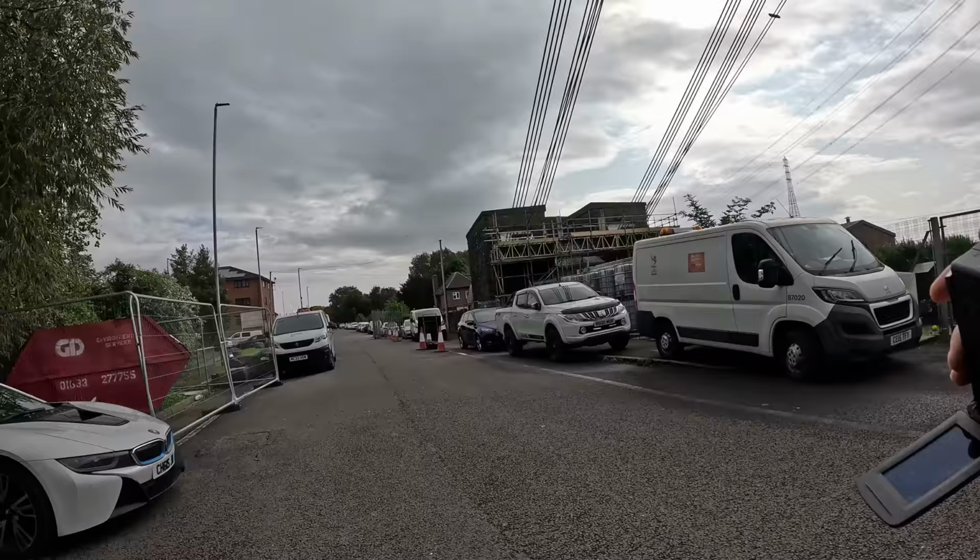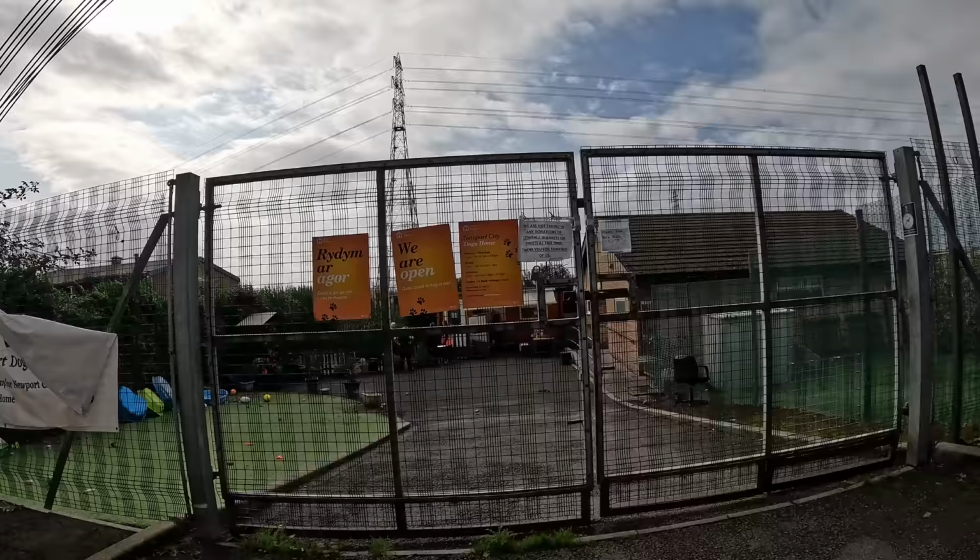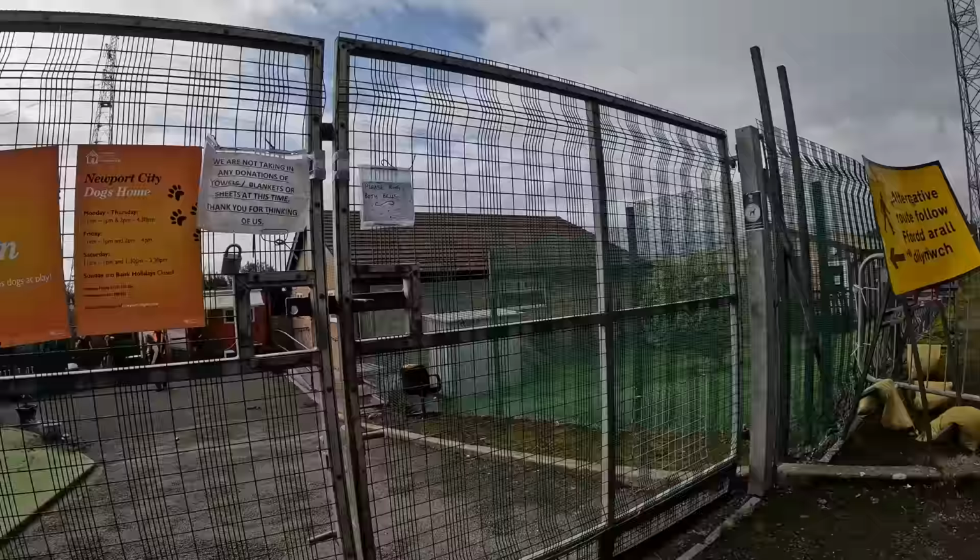Yes, we can certainly hear the kennels now. We are not taking in any donations of towels, blankets or sheets at this time. Okay.